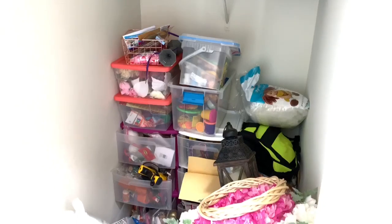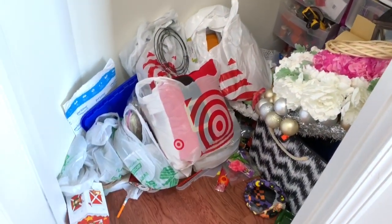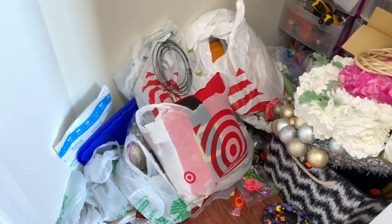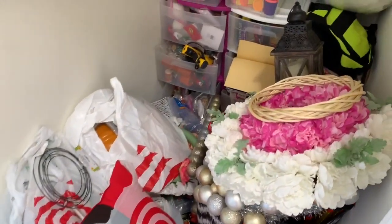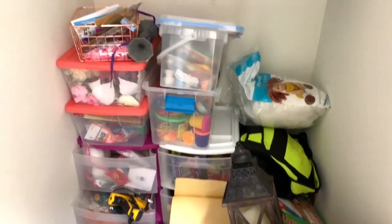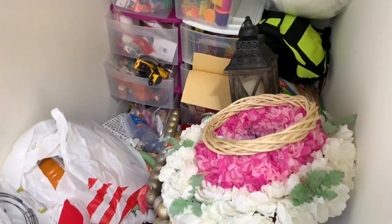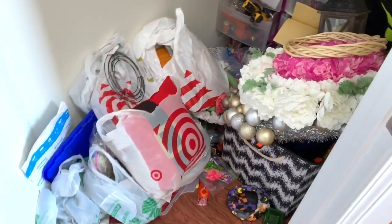All right guys, so this is how my closet is looking. I know it looks horrible, it is horrific, and it's time to get it under control and get it nice and organized and cleaned out so I can be able to walk around. As you guys can see, there's a ton of random stuff just thrown in this closet. This is definitely the closet that we tend to throw any junk that's laying around the house, so it's time to get it nice and clean.